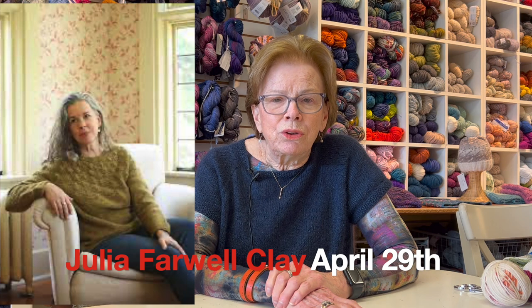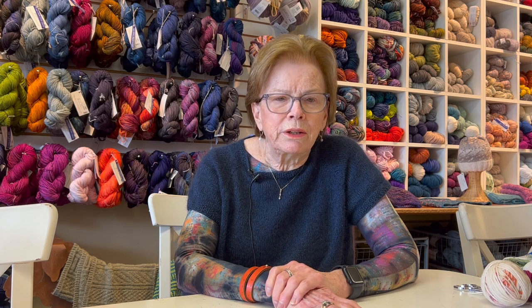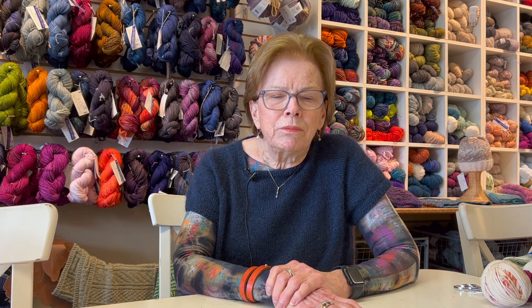We also have coming up Julia Farwell Clay, who is a knitwear designer who lives locally near here. She has put together a series of patterns in Monos yarn. She teamed up with Monos and designed, I think, five patterns. One is a sweater that I'm dying to do, and I have to talk to her about that. She's going to come on April 29th in the afternoon. I think it's 1:30 to 3:30, but we'll double check on that. And you'll love meeting her.